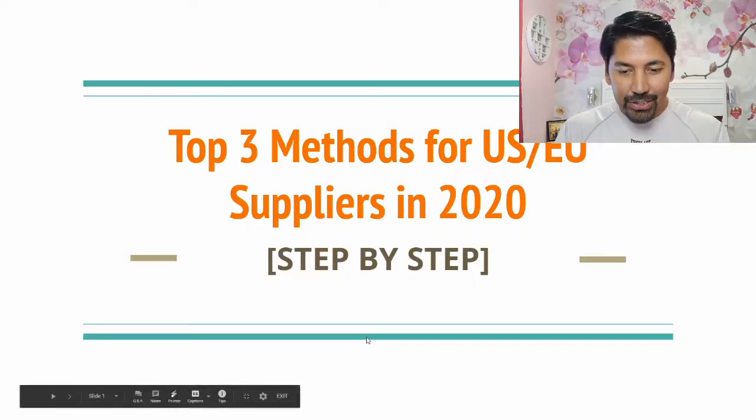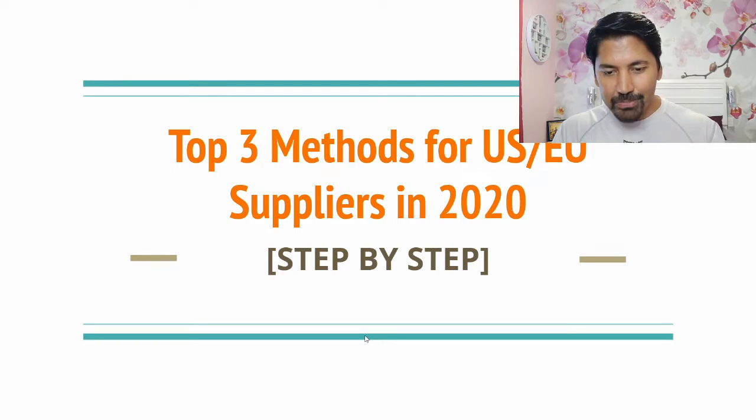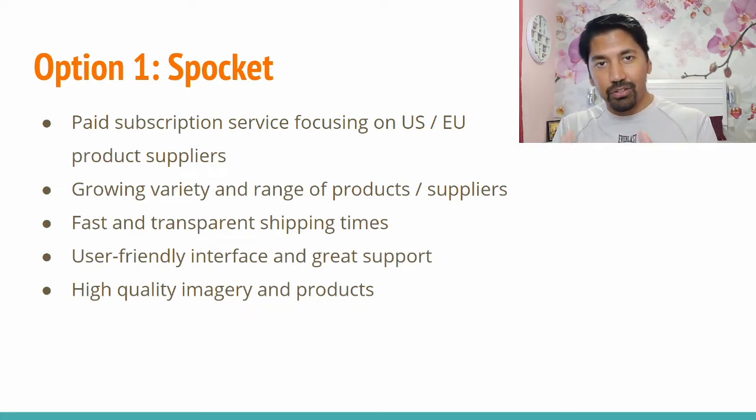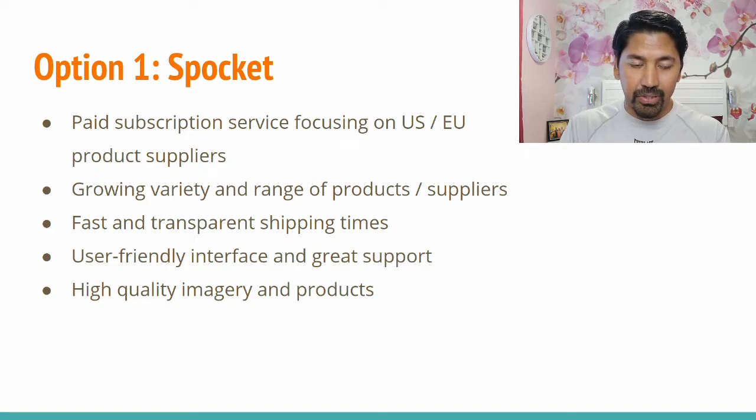So without any further ado, let's get right into the content. Top 3 methods for US and EU suppliers in 2020 for your dropshipping businesses. The first method that I'm going to highlight, and I'll walk you through these different methods as well, is to utilize a service called SPOCKET. The first disclaimer I have to give is this is a paid subscription service that allows you access to multiple suppliers that are all located in the United States, North America, and the EU, European Union.